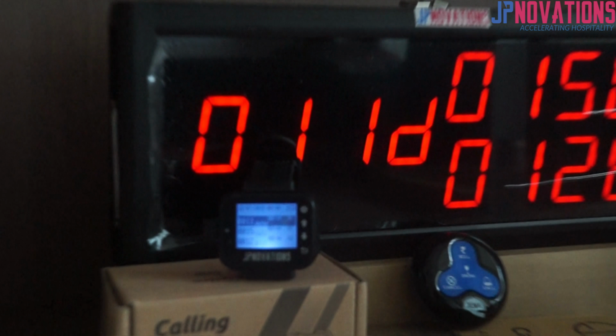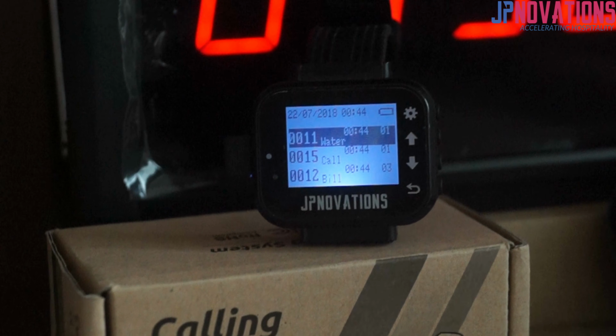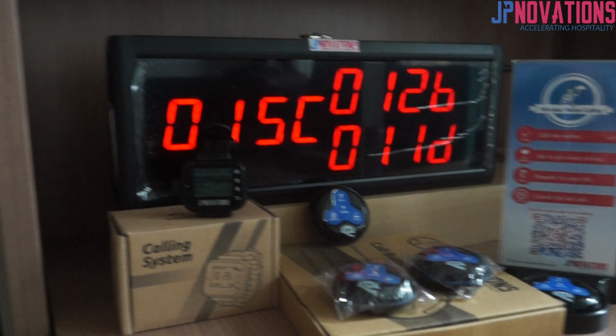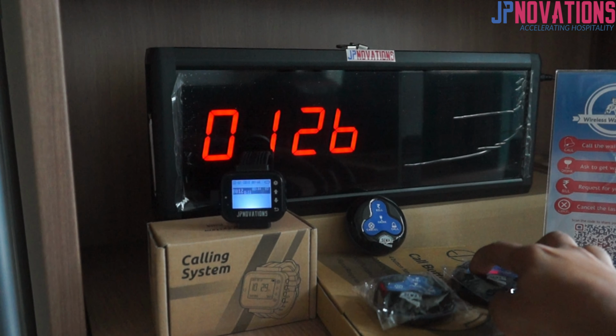The watch and the display both show the notification, and that keeps on rotating with a reminder until the steward goes to the table and attends to that particular call. After which they press the cancel button, which ensures the managers also that there are no pending calls from the guests.